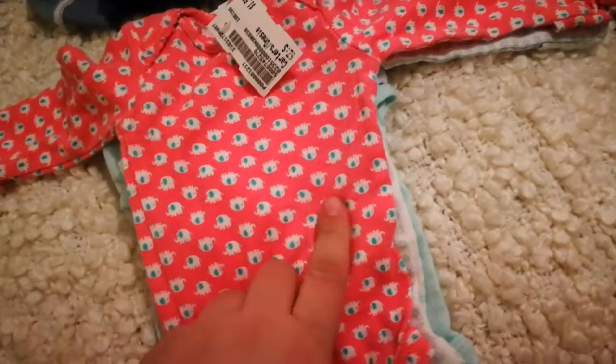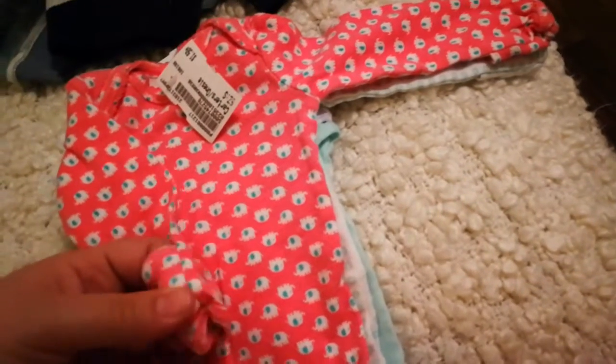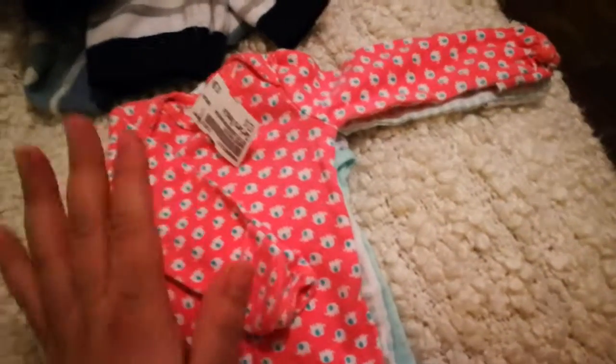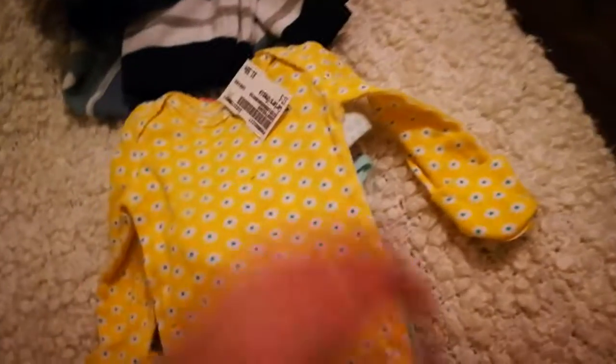There's this adorable one. It's pink with little elephants. I don't know why, but I love this onesie so much. Well, I mean, elephants are my favorite animal, but for some reason the colors together are just so cheery. So there's that onesie. And then I know for a fact that this one would have come in a pack with that one, because I've seen them before.